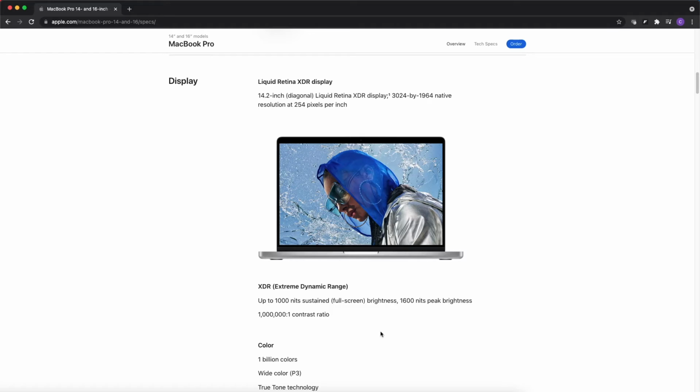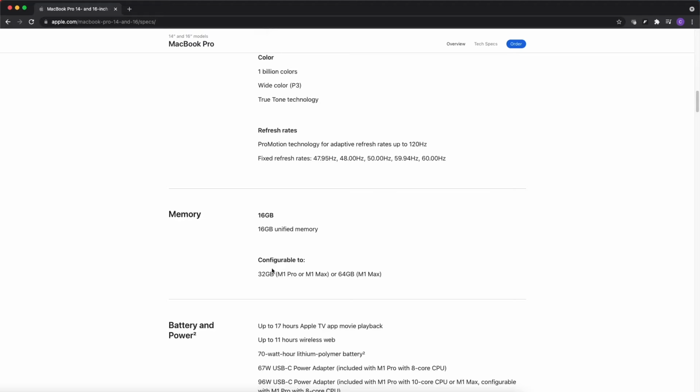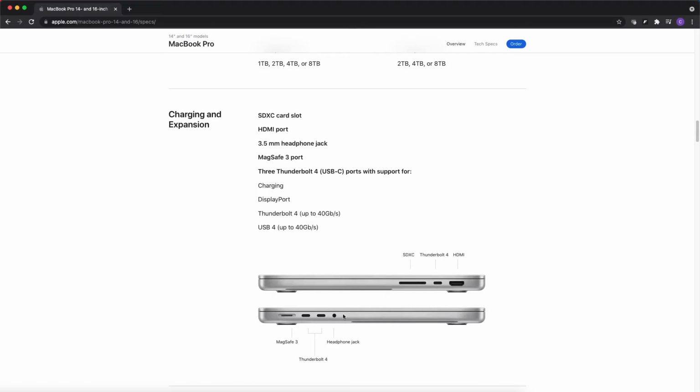Again, you can get unified memory up to 64 gigs. You have to get the M1 Max to get that, but you can get up to 32 with the M1 Pro. So one of the great features about the MacBook Pros is the connectivity and charging. Starting out with charging, we now have MagSafe again, which allows for you to actually charge your MacBook Pro 50% in 30 minutes. That's fantastic.